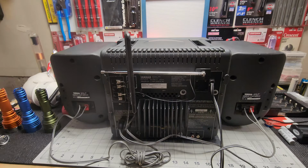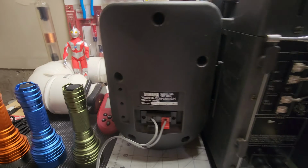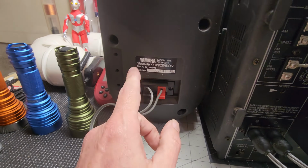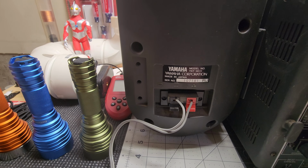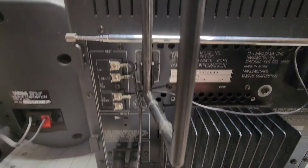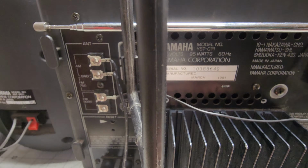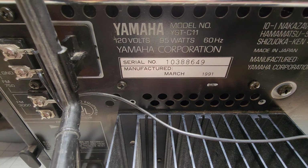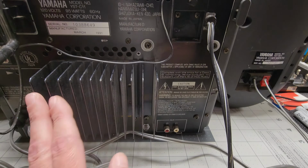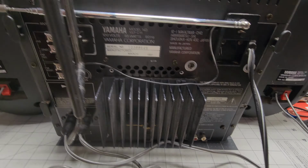All right, this is the back of it. I'll show you the little speaker, the back of the speaker. Like I said, it's made in Japan. This whole system was, and this one was March of '91. Made in Japan. This is the amplifier heatsink, I believe.